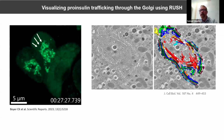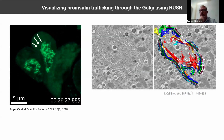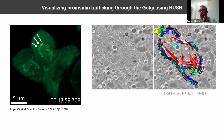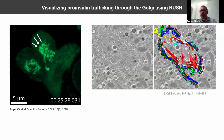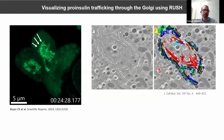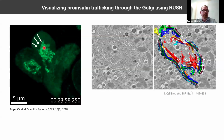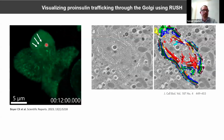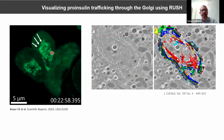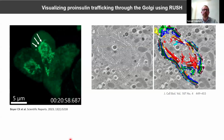One of the things my lab did in a separate publication is we were interested in proinsulin transport through the Golgi. And so we have been very successful making different reporters so we can watch proinsulin maturation. This is a movie from primary mouse beta cells where we can see proinsulin that's fluorescently tagged as it moves from the cis face into the trans region of the Golgi. We can track that over time.